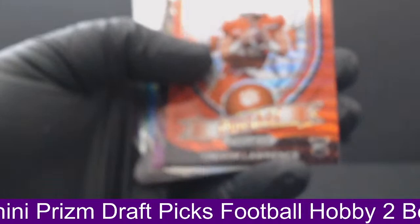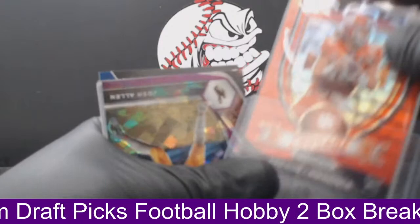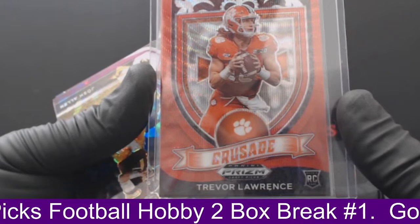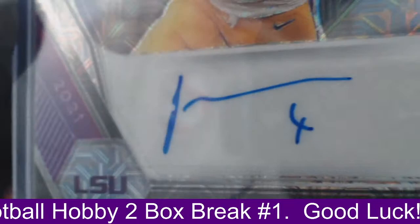And look at this. Another Trevor Lawrence color. Red. Trevor Lawrence Crusade red. Another Trevor Lawrence. This red is not numbered, but still, this is a third color Trevor Lawrence. Yeah, that auto, I mean, you're right. What's going on with this auto here? Is it backwards? What the heck?